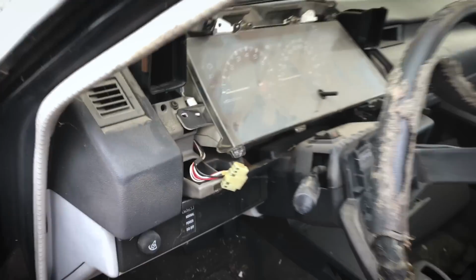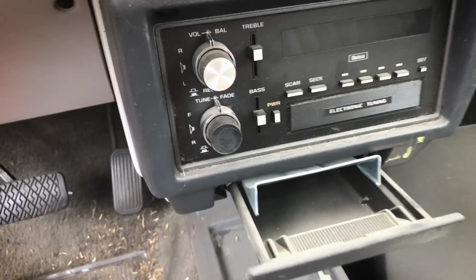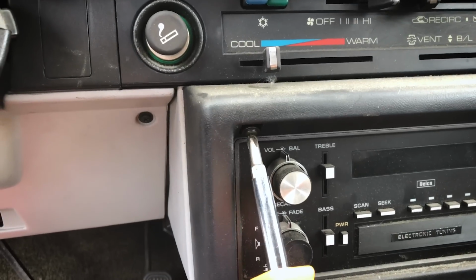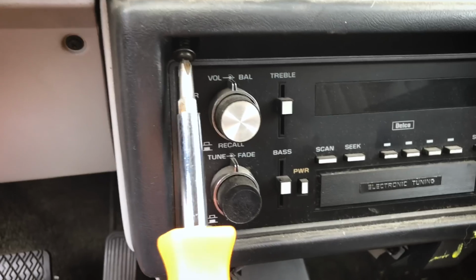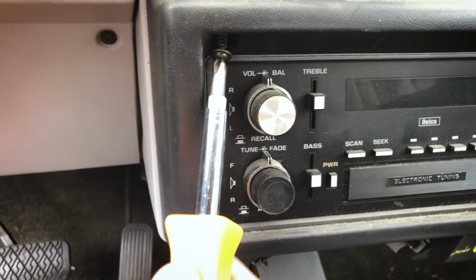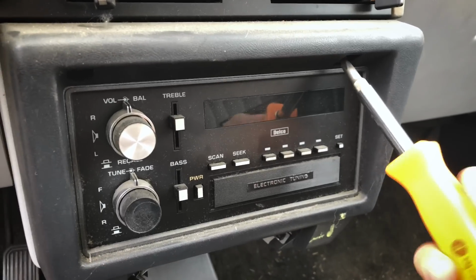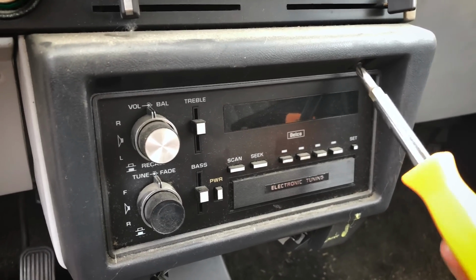Let's see, maybe it's worth trying to save this factory radio. Because I have like a crappy aftermarket Sony stereo. I think it'd be kind of fun to just put the original back in. I mean, when was the last time you even saw a Delco stereo like this? Most of them have been replaced.